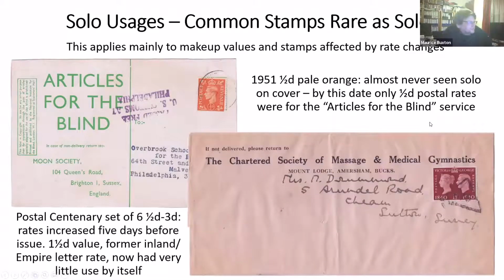That's another slightly surprising one, because they issued a set of 6 for the postal century, 6 values from halfpenny to threepence. But 5 days before it was due to be issued, they bunged the rates up. And so the 3 halfpenny value, which would have been probably the most used as the former inland letter rate, now became slightly adrift. There were very few things you could use it for on its own.